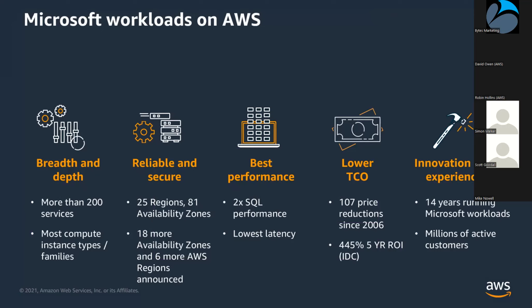And of course, innovation and experience. So here's an interesting stat for you. We've been running Microsoft workloads for 14 years on AWS, which is ironically 4 more years than any other cloud platform out there.